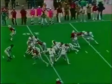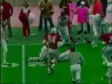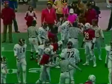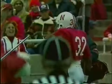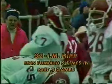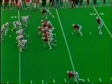Nebraska now from the 7-yard line. Gives it to Ian Hip in the ball game for the first time, and he breaks it out for a first down. With 2:25 to go in the first quarter. If Nebraska can pick up a couple of first downs and move the ball out here, then the quarter's going to end. And they would be fortunate not to be more behind than a 7-0. First down at the 18-yard line for Nebraska.